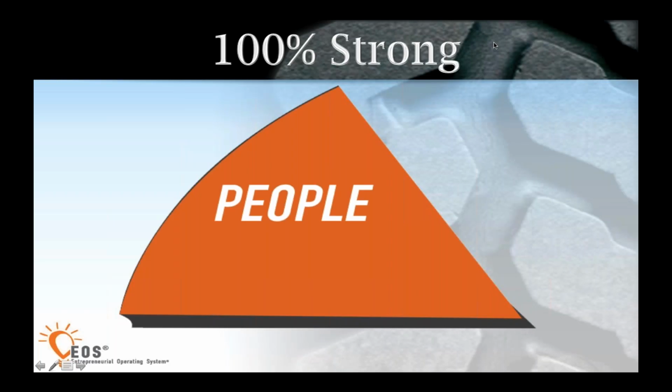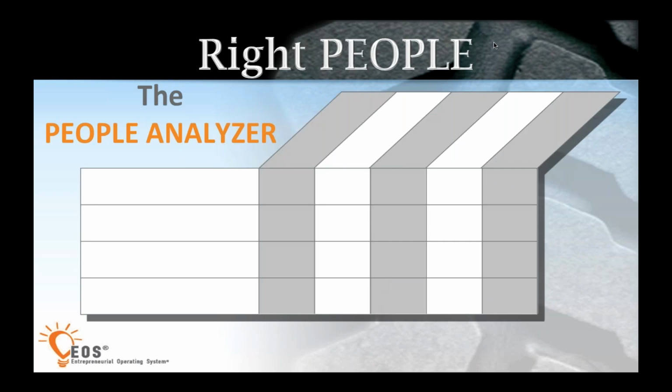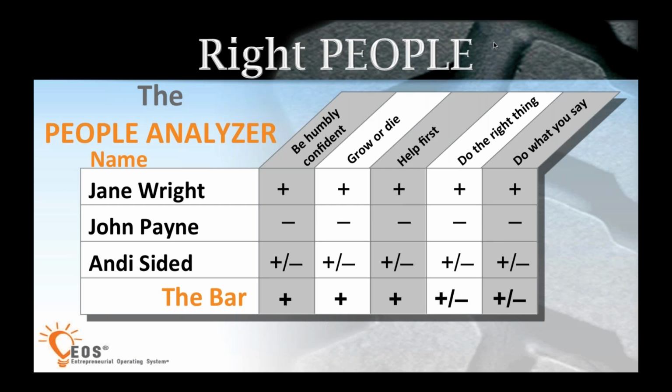Okay, people component, 100% strong, and the people component is right people, right seats. Right people ties directly into our core values. And the tool that we use in right people is the people analyzer. So that's number 23. We just go through the people analyzer. You can see that I have a little bit of an example and some funny people's names up there. I got Jane Wright and John Payne and Andy Sided.